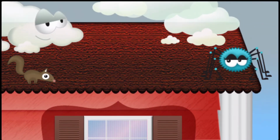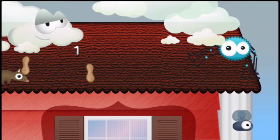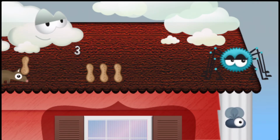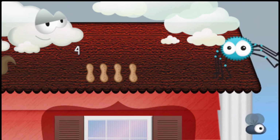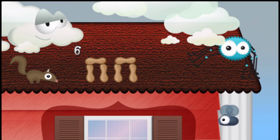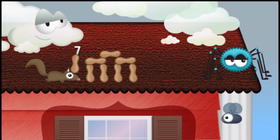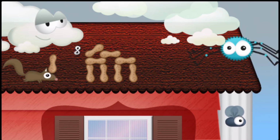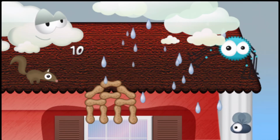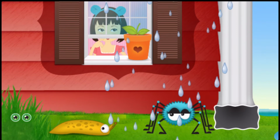Itsy bitsy spider went up the water spout. 1, 2, 3, 4, 5, 6, 7, 8, 9, 10. Down came the rain and washed the spider out.